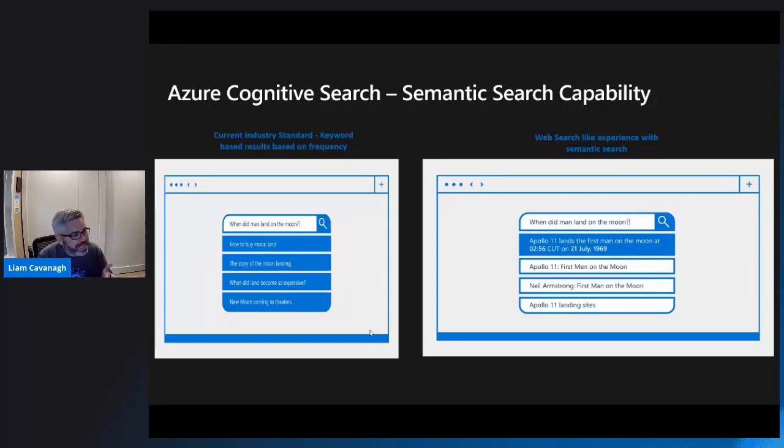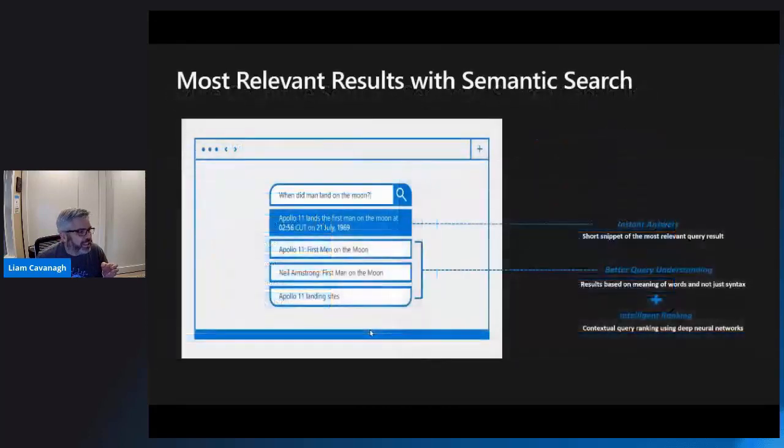Whereas if you look on the right-hand side, when we add semantic search, all of a sudden we start looking at the context. Oh, this is a question. Oh, here are the types of things. Landing on the moon is what you mean, not buying moon land. So if you can start understanding intent and breaking that apart, then all of a sudden you can drill into even more interesting details. And if you look at this, there are multiple cool things that came back.